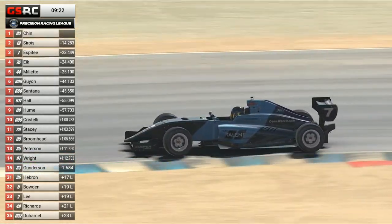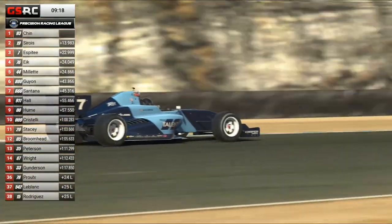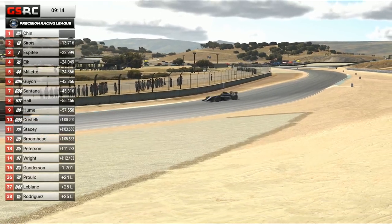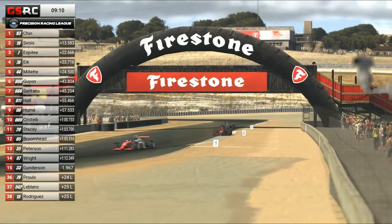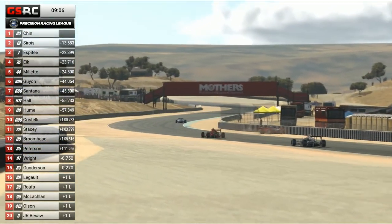A sigh of relief from Millette, because that was Bisaw Jr. Remember, he was the one that spun right in front of Guyon earlier on. So as they managed to get by, no dramas there. The gaps stay about as they were, 1 second from Eich to Espy, 0.7.